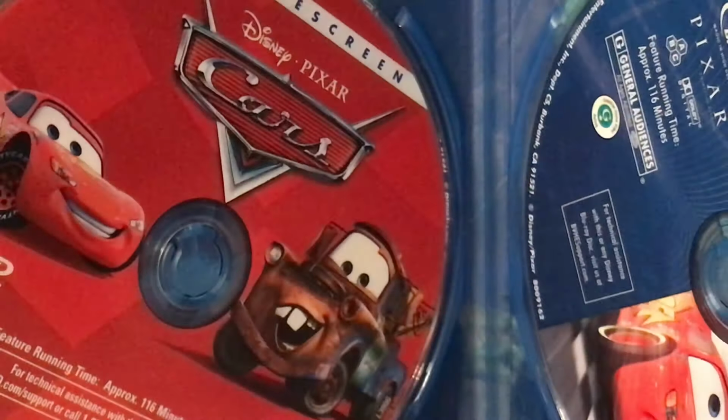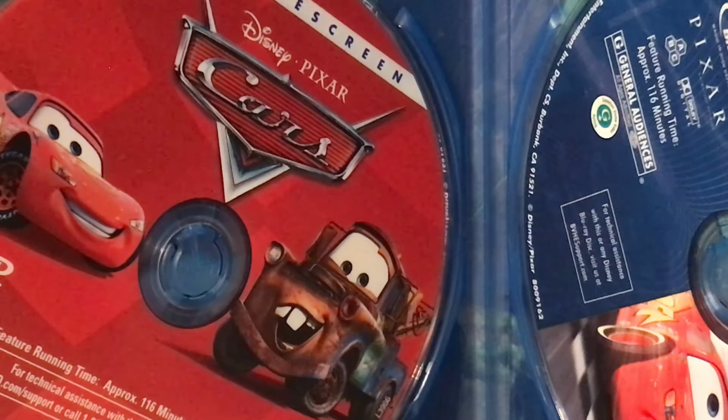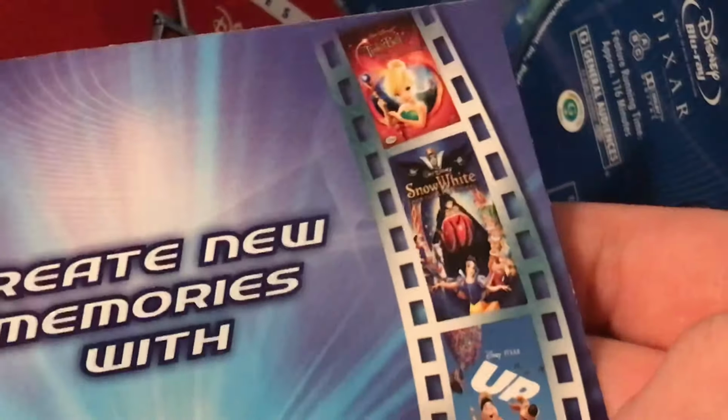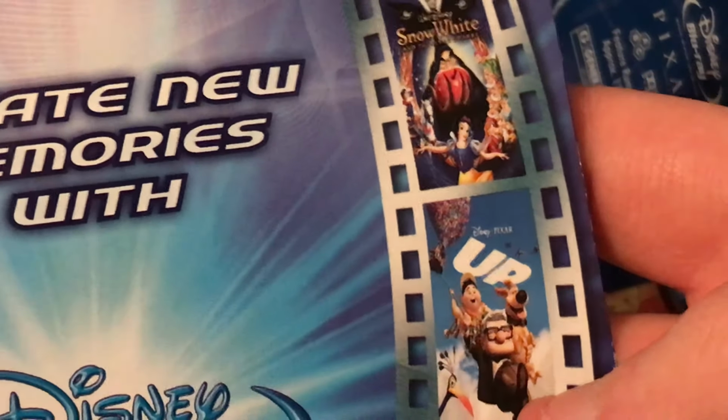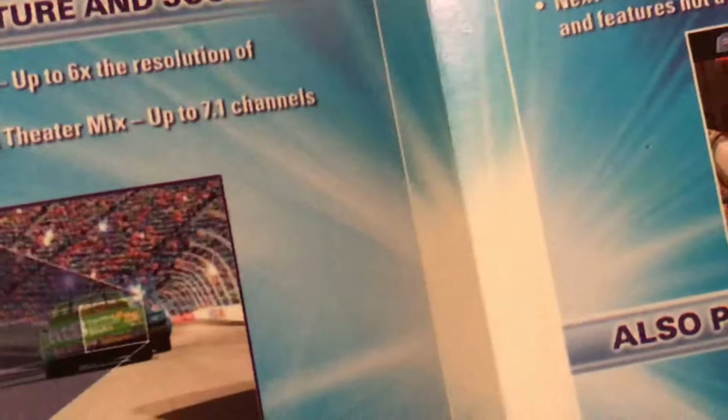Okay, let's move on. We have a little white sheet here. I assume this is, like, the digital code. Is this before digital codes? I don't know what that is then. But we do have create new memories with Disney Blu-ray. You get all your favorite movies, like Santa Buddies. Hey, they can't all be winners. Wow. Oh, this is literally just showing me how the Blu-ray works.